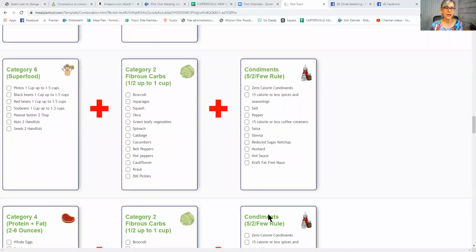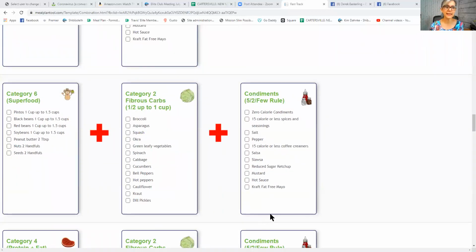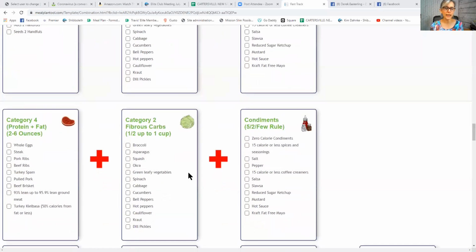Okay, so this next one is just saying that you can have superfoods with your category 2 fibrous carbs with your condiments and have a great fat burning meal. Now we're going to scroll down a little bit more and look at this. Category 4, protein plus fat.